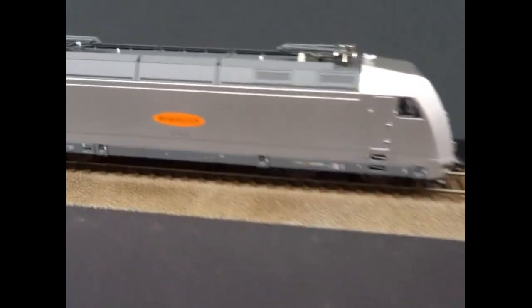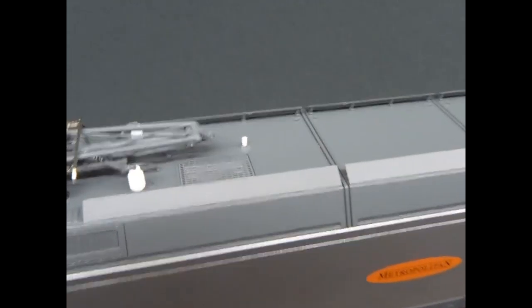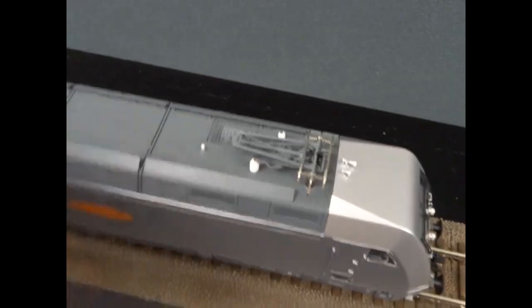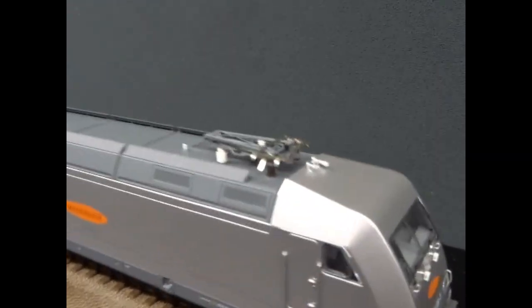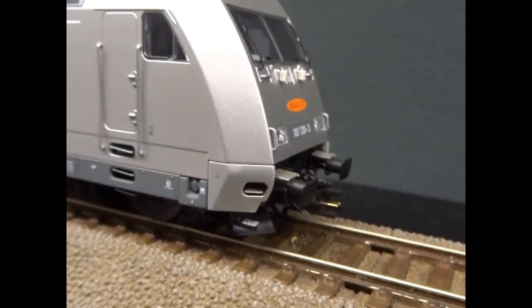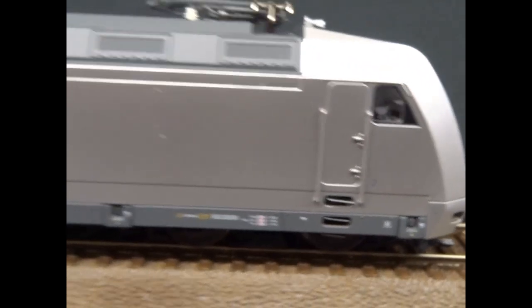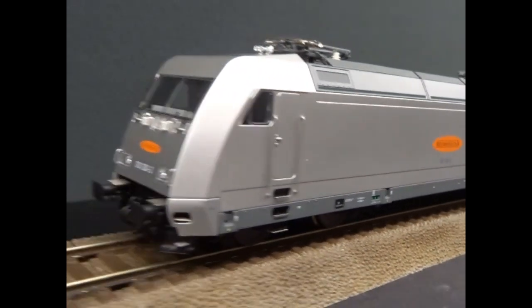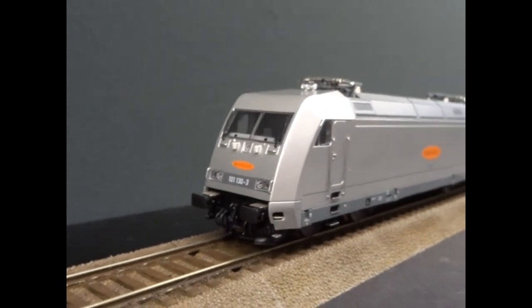So the loco is a brand new tooling from Piko. Beautifully done with all the undercuts. It's quite subtle in the design. And the vents in the roof have real depth to them as well. They've got photo etched grills over them with the ventilation shafts underneath them. Everything is fitted on the loco, so all the handrails are there, the windscreen wipers. And this silver livery just stands out on this nice smooth loco.